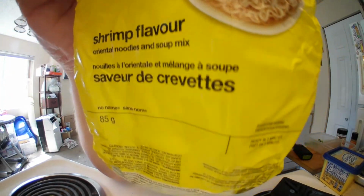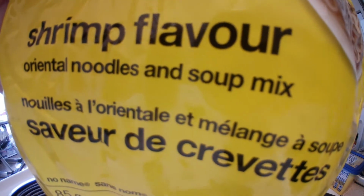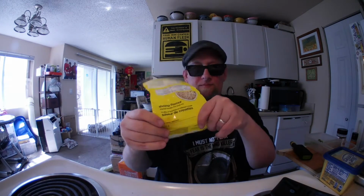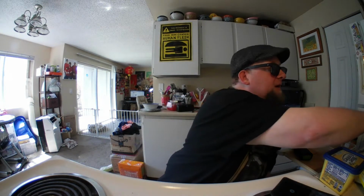Today I got one we found up in Canada. Shrimp flavor. No name. Yay, no name. See? Wait, is that it? Where is it? Yeah, there it is. Right there. No name. Sans nom. I hope it's not sans nom because I like it when noodles are at least one nom, if not nom nom nom.